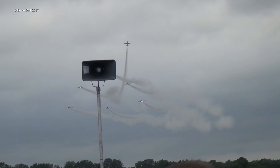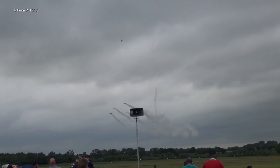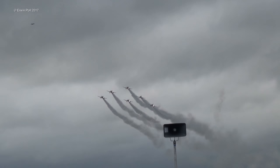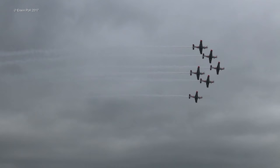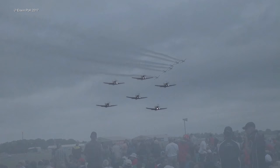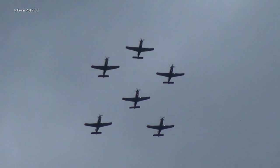Six-ship formation. Pilots are demonstrating the aircraft in landing configuration. Split into two formations.